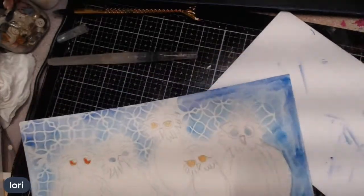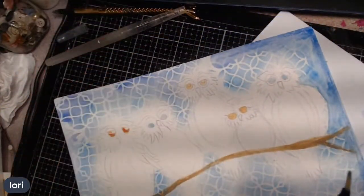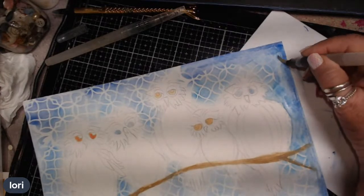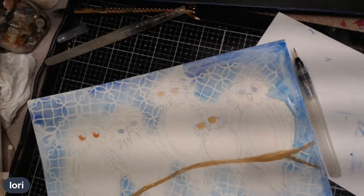All right, so that doesn't look too terribly bad. I don't know when I'm going to get rid of that striping. Excuse me, Christine G. Good morning. Thank you for the hugs. All right, tickle in the throat. I'll show you in a minute.